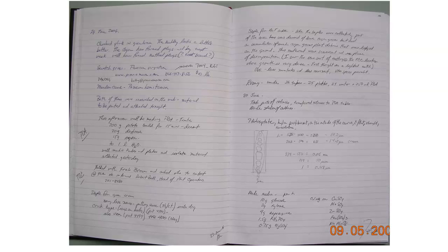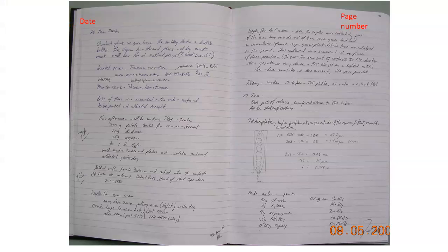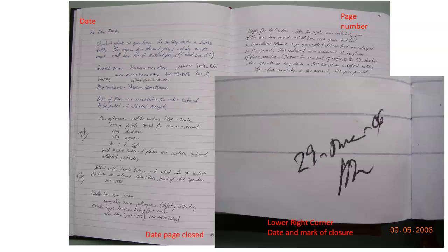This is one of my lab notebooks. This is that lab notebook that I was using. A couple of things you can see. I got the date on the page. Right at the top of the page, it's got the date. You can see it's handwritten. I have got page number. I have got the results in here. I have got materials and methods in here. I've got the date the page was closed down at the bottom of the page. Lower right-hand corner, date and mark of closure. So that's the date I closed it, and that is my initials showing that I did that on that particular day. And this says it's 29 June 06.